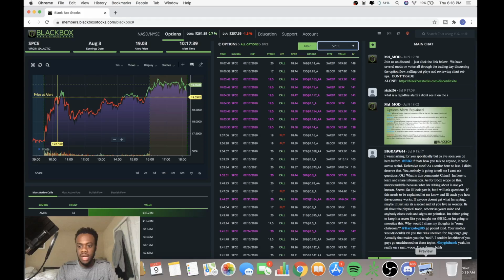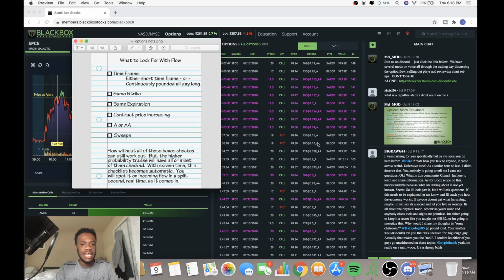So let me pull this graphic back up, and as you can see right here, when it says looking for contract price increasing, in BlackBox I'll look at this part right here. So you see for these 19 and a half calls coming in for 717, the person paid 114, 114.3, 115, 110, they went back up, went down to 111, 115 again, 116. So you want to see this right here to be increasing.